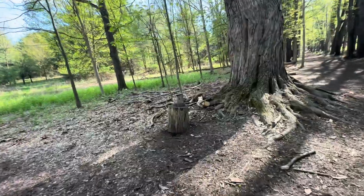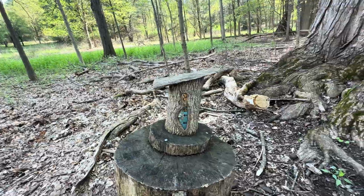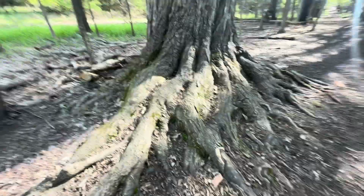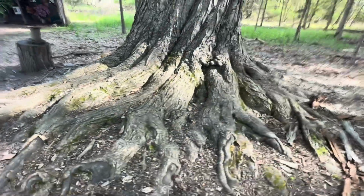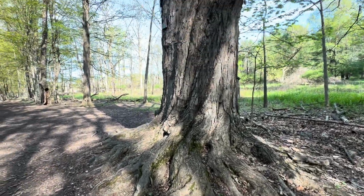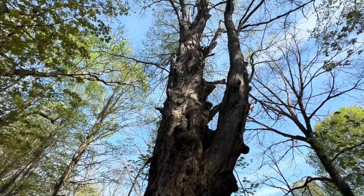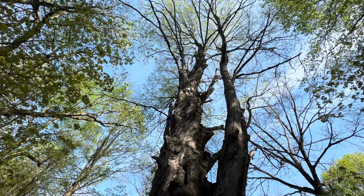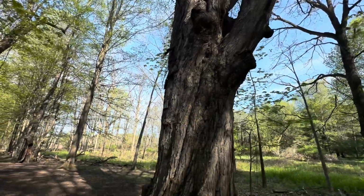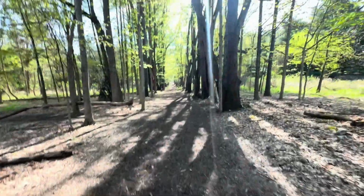All right. Here we got another little guy. And this tree, the root system on it is really cool. That's like an old enchanted tree right there too. Look here. Look at this, mama. Tell me that thing doesn't look enchanted, like it should be in the Wicked Witch's forest instead of here. Very cool. All right, continuing on.